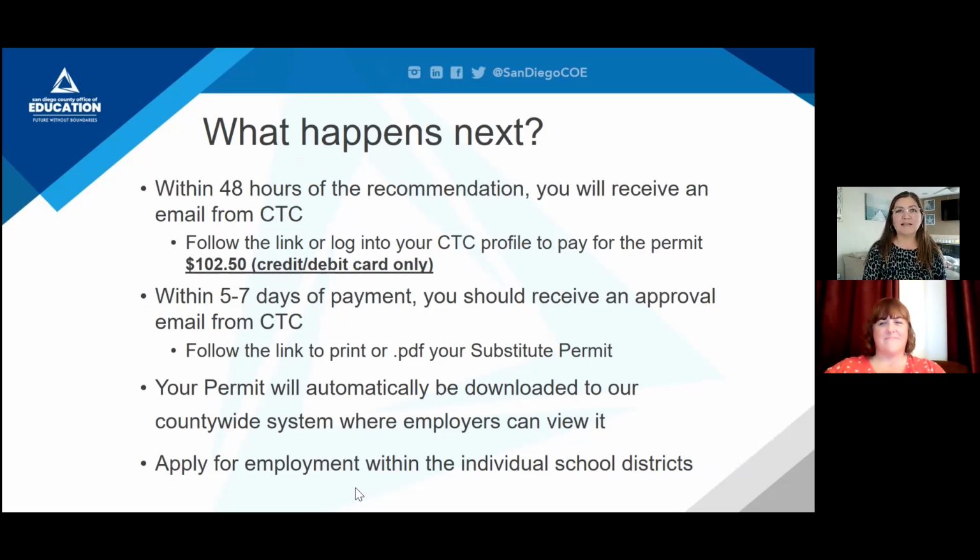What happens next? So within 48 hours, sometimes sooner, you get that email. You pay that $102.50 with your credit card or debit card. Some of you may already have a profile out there if you have a certificate of clearance. If not, you're going to create one during this process. And then within 5 to 7 days of the payment, you'll get approval, and it should show up on the CTC website.